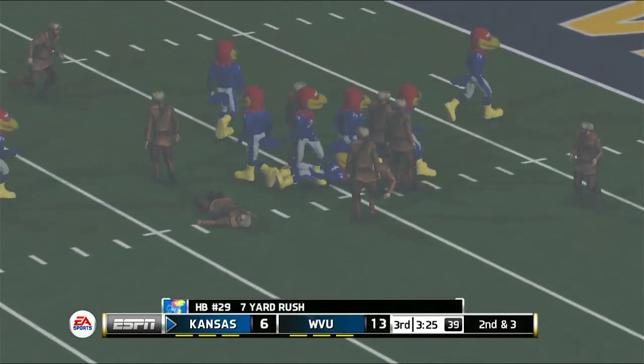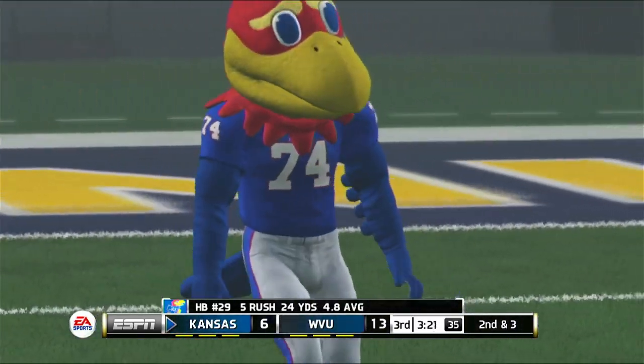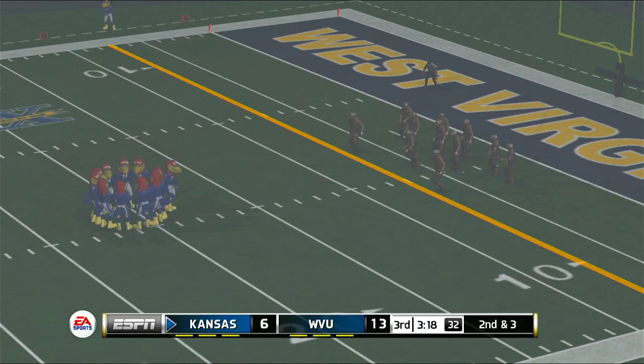Brought down after a nice run up the middle. Gain of seven on the play. That'll bring up second. This is the 10th play of this drive.